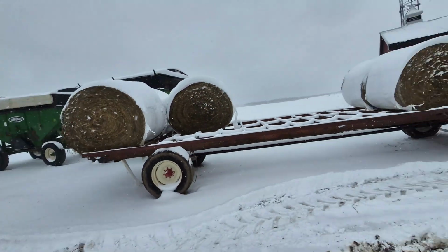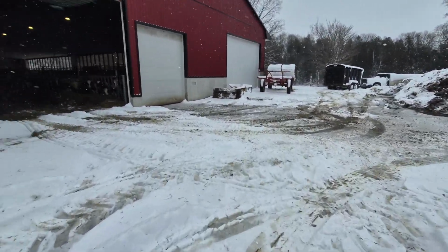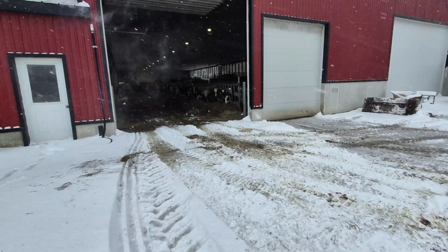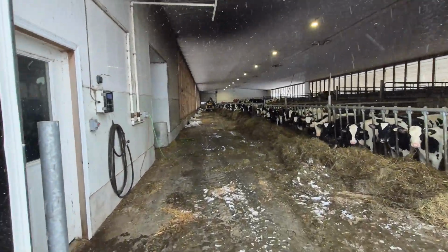Okay, time to start mixing feed. The weather changes so fast around here this year. Just yesterday, I don't know if we had any snow. Jake is feeding the heifers right now by the looks of it.